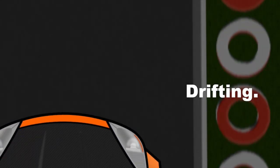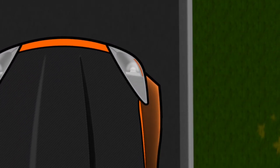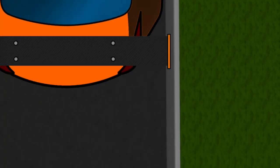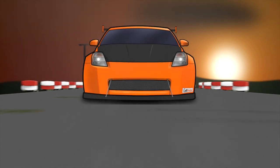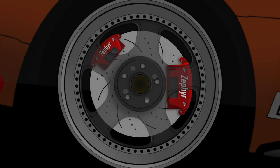Of all the amazing things an automobile can do, drifting is easily one of the most spectacular to watch. You hear the roar of the engine getting louder and louder as the car barrels down the track. And for a split second, silence.